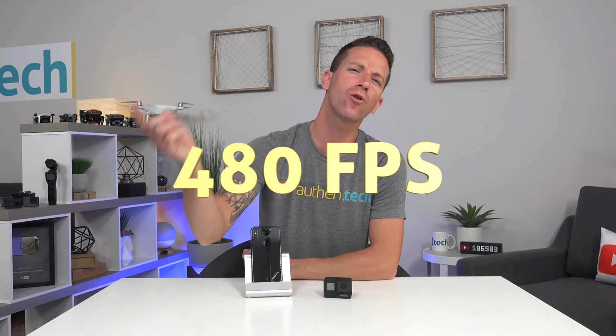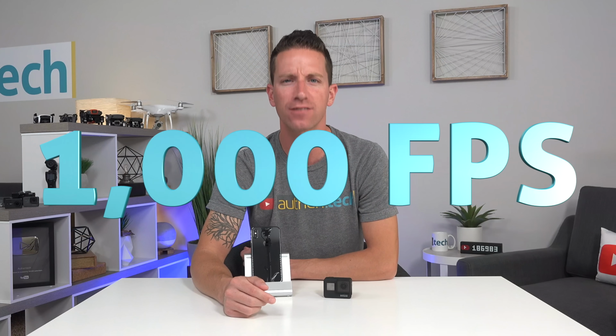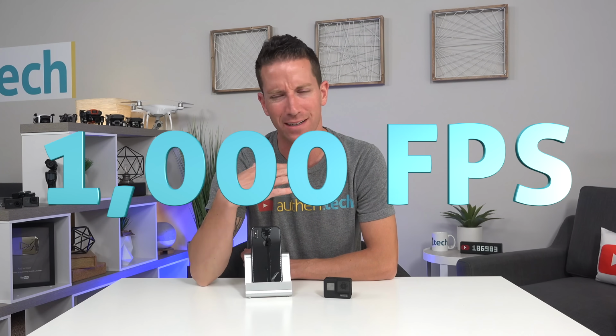Oh, and lastly, I've said it before, but I gotta say it again, I can't believe neither of these cameras shoot 480 FPS. Even the old OnePlus 6 can shoot that. And I really thought we'd have 1000 FPS by the end of 2018, but I'm way off. I think only Sony and Samsung have unlocked that milestone.